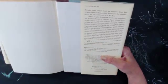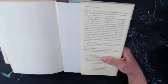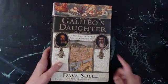I have that too somewhere. She wrote that one as well. Galileo's Daughter is an unforgettable story. So anyway, there's that one.